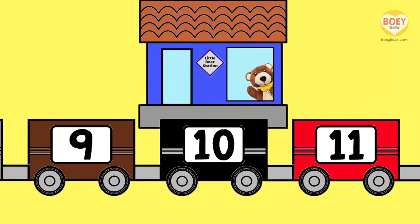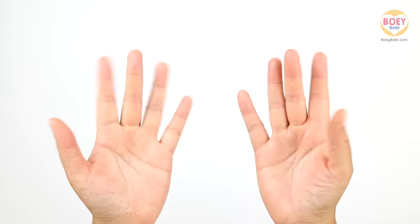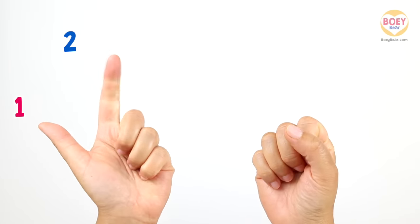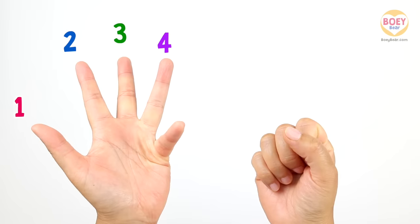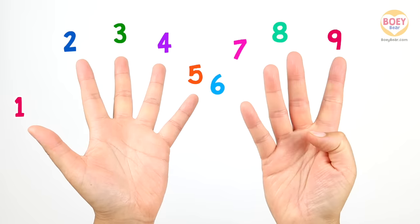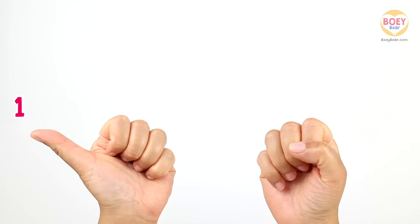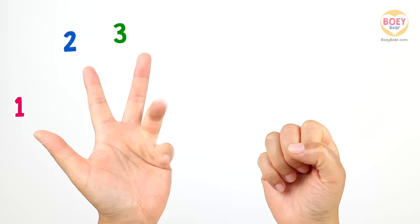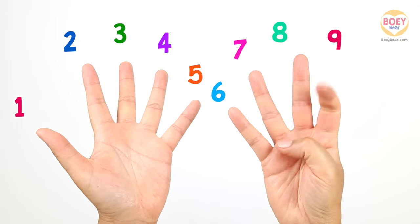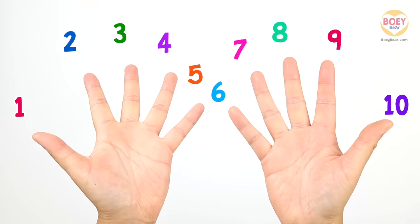10. Great. Now let's count the number. Put your hands out in front of you and give them a wiggle. Get ready to count your fingers. 1, 2, 3, 4, 5, 6, 7, 8, 9, 10. Now it's your turn to count. Ready? Go! 1, 2, 3, 4, 5, 6, 7, 8, 9, 10. Well done! 10 fingers. Here's how you write it.